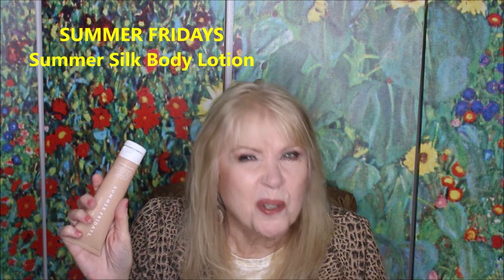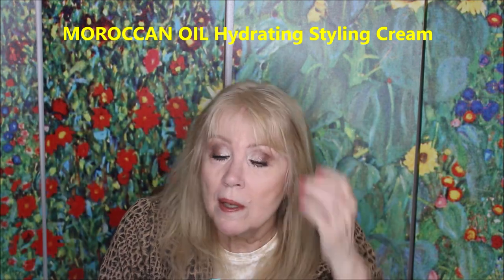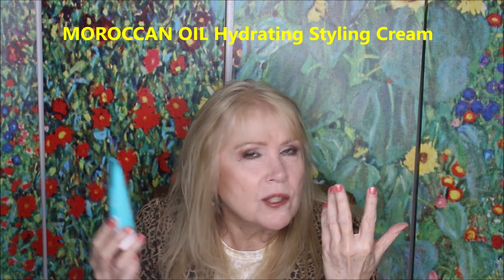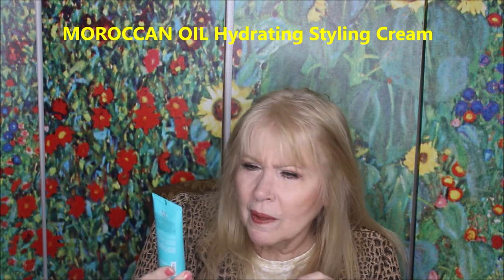It does smell like coconut, but this is Summer Fridays, and it's a nice size tube, I think, for a body moisturizer. For hair, they have the Moroccan oil. This is a leave-in volume treatment. It's a smoothing and volume treatment. Moroccan oil, a lot of people don't like the scent with it. It has argan oil in it, and it's just got that scent to it. I like this. It's a hydrating hair leave-in treatment.